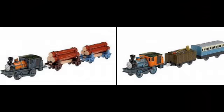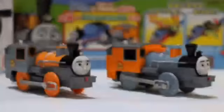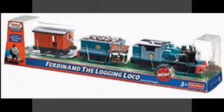The logging locos. The logging locos are an interesting topic in the Trackmaster range. The twins on the prototype are much more accurate than their production version, and they mostly resemble the Playrail versions. This lack of detailing was probably also done to save money. As for Ferdinand, the strange thing is that the muddy variation is more common than the regular.